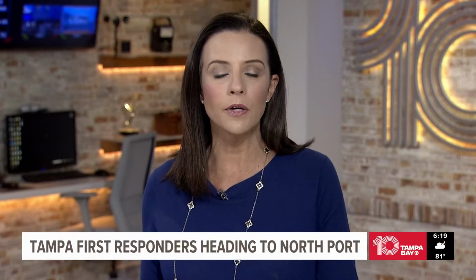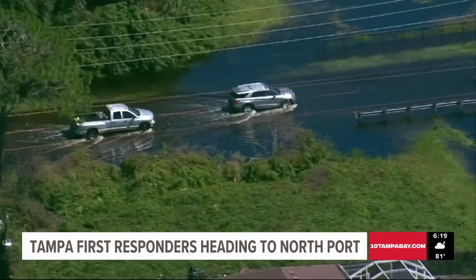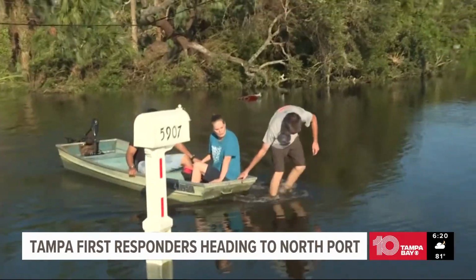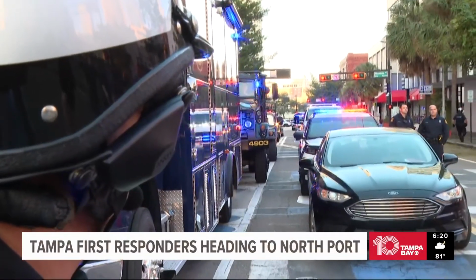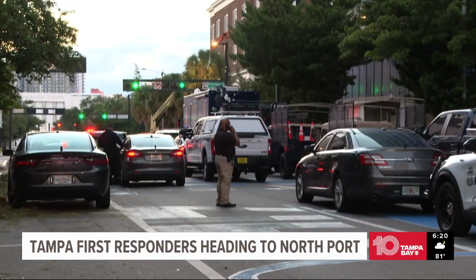10 Tampa Bay's Brittany Moncrief spent time with first responders as they loaded up rescue equipment to help neighbors in Northport. Serving takes dedication, whether home or away. We feel very fortunate that we didn't feel the wrath of Hurricane Ian. Unfortunately, our neighbors down south did. And like any good neighbor, support is always there. Saturday morning, 40 Tampa police officers and 15 firefighters loaded up to help residents in Northport. The first 16 we called, they all responded and said yes, and that was just amazing. Just know that we have the heart. A heart so big, no one city can contain.